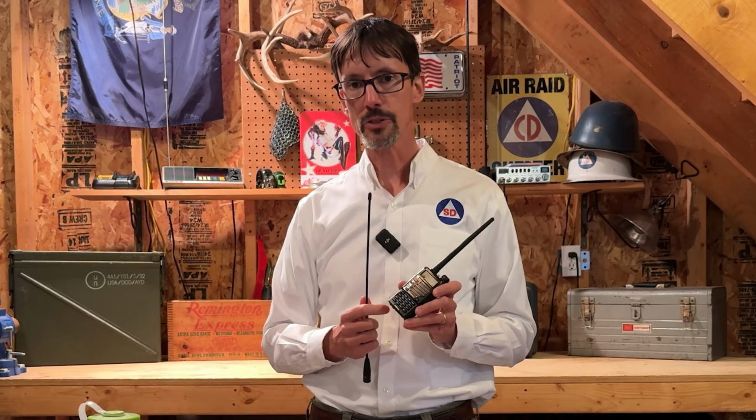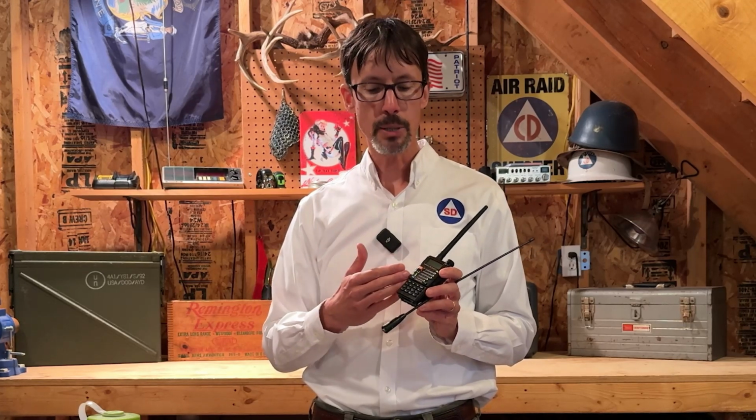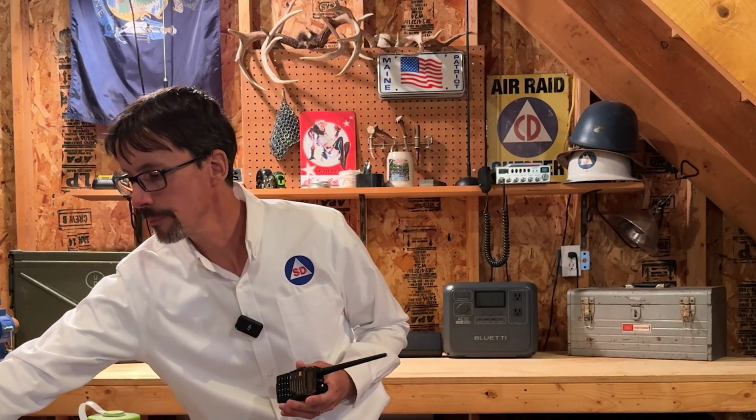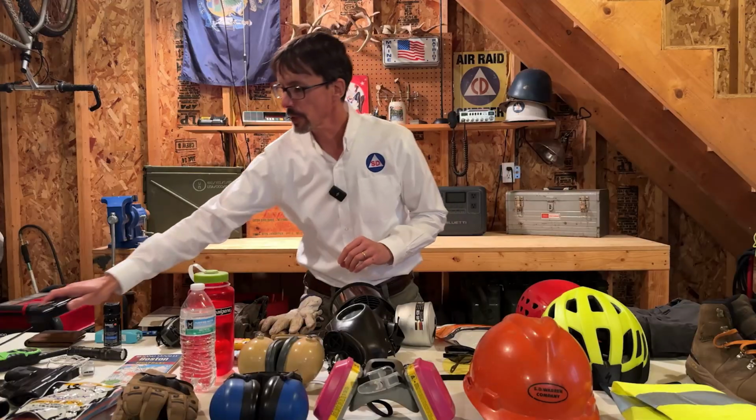The other advantage to these is that they can be used as scanners. So if you want to hear what, assuming they're not encrypted, what police are doing, what emergency services are doing, you can pre-program this so that you can use it as a scanner, and even your phone can be used that way if you download the right software.